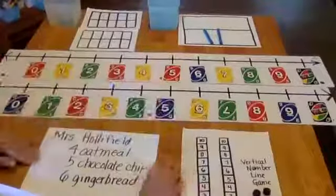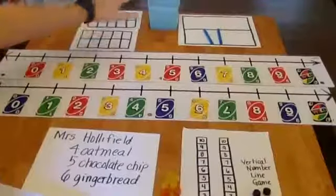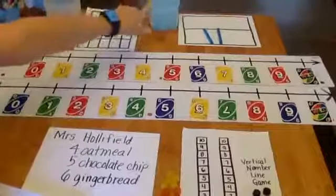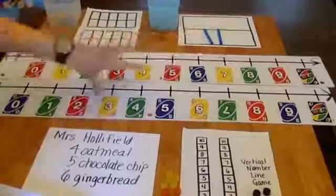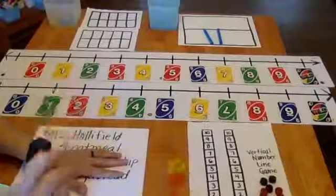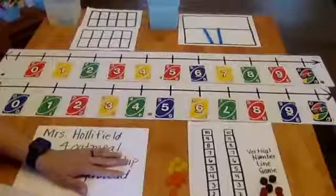All right, so first I want to use my tens frame. Then I'm going to move over to, hey, Sebastian, I'm going to move over to my parts equal total, which is my favorite. We'll look at our double number line, and if we have time, we'll look at our vertical number line game to help us solve word problems that have 3 whole numbers that we have to add together.